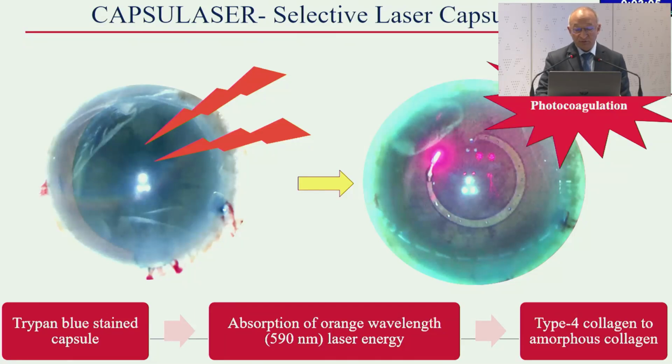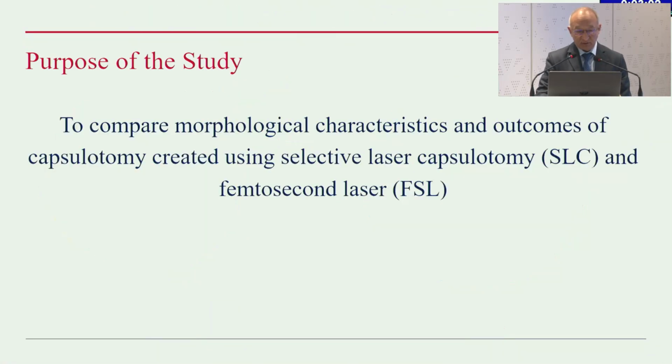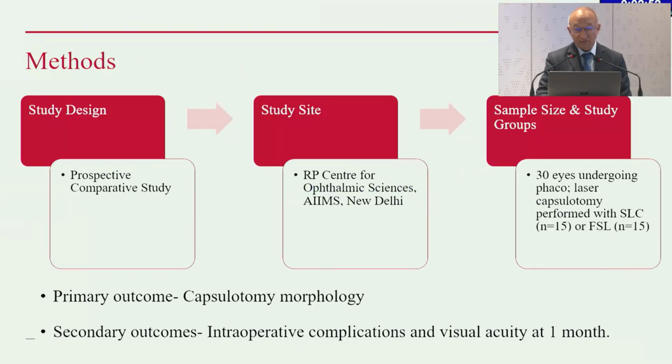Type 4 collagen, which gets among versus collagen change. This is a study where I compared the morphological features of femtosecond versus selective laser capsulotomy in these patients, in a prospective comparative study done at RP Center, AIIMS, New Delhi. 30 eyes, 15 in each group, were taken.